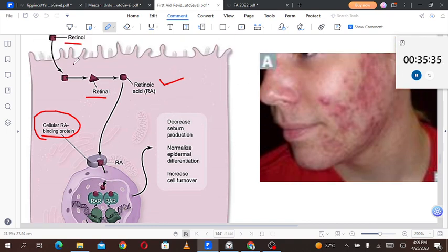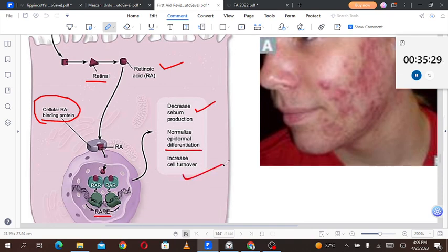So basically it performs its function intracellularly: it decreases sebum production, normalizes epidermal differentiation, and increases cell turnover. These are the three main actions of retinol administration. We need decreased sebum production because in acne that is the main culprit. The normalization of epidermal differentiation, is that good enough? And increased cell turnover, I guess, does not play a significant role in acne, but it is very important for acute myelocytic leukemia and some other disease conditions.